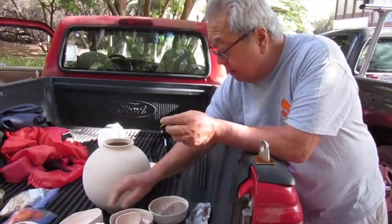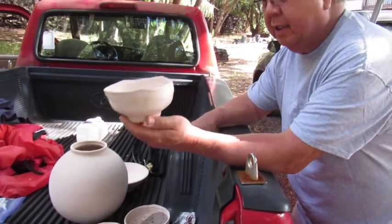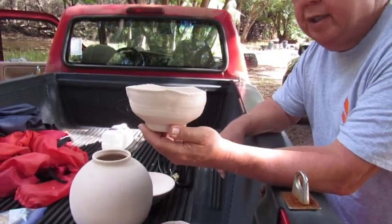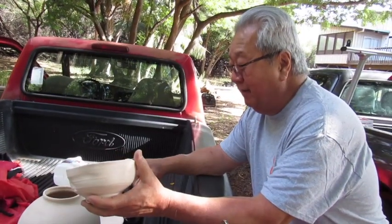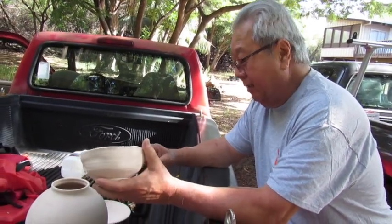These are tea bowls. These are with a wabi-sabi aesthetic for tea ceremony. I have different types. Real clean, tight pots is super easy. Tweaking them is another story.